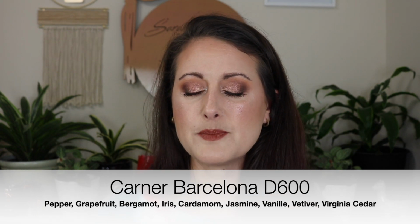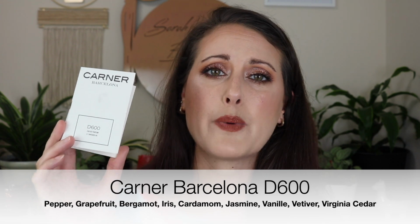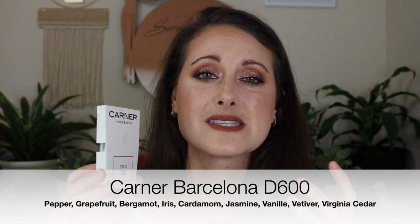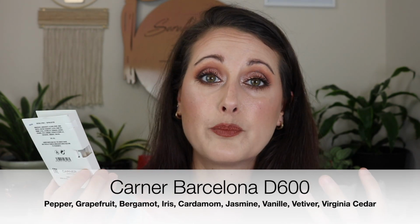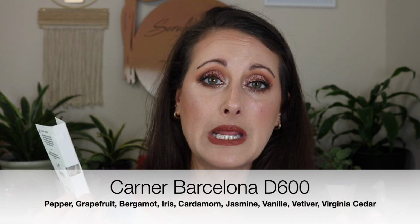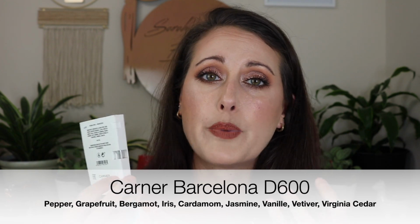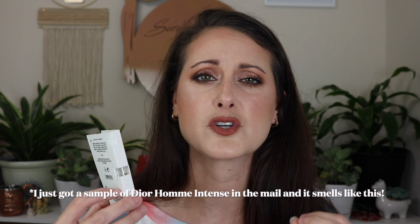Yeah, this reminds me of something that I have though, which is, this is spiced. This is a lot of spices. This is really spicy. This has got like black pepper in the top. So you get that really beautiful peppery opening. This has got iris in it too though, so it's got this really beautiful powdery quality to it. And those two notes are super prominent.